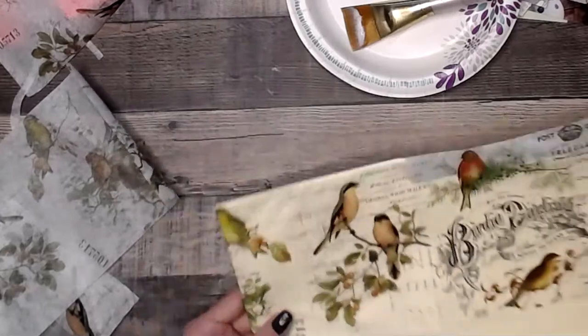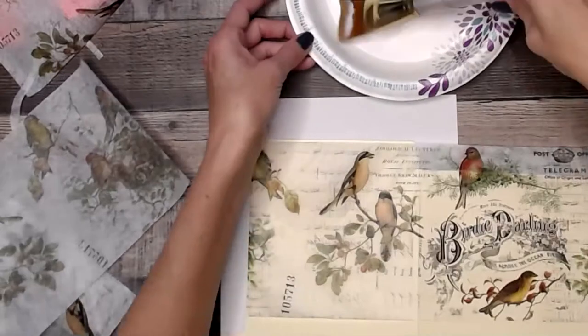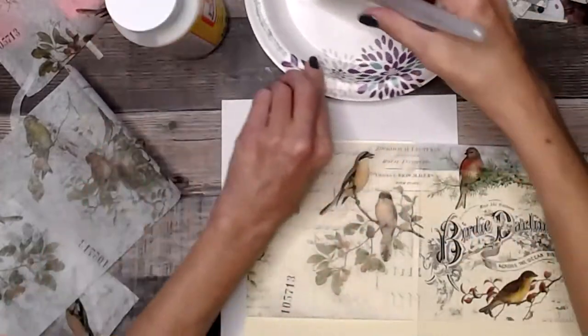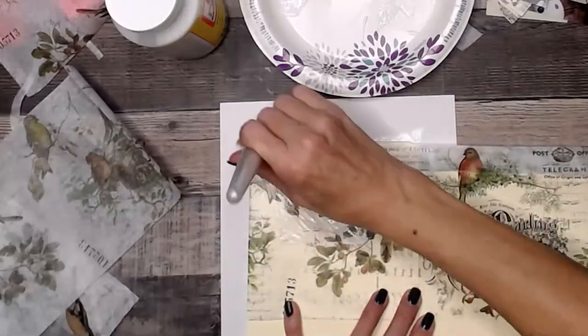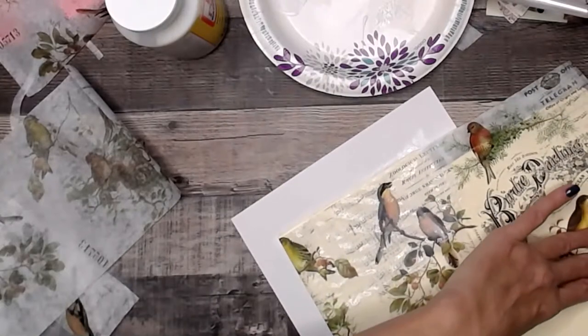That plan went completely wrong. Okay, well, let's see what happens when you use the glue over the tissue paper. I'm thinking we should be okay. Oh, cross your fingers. Please go through the tissue. Please. It's not. Okay.